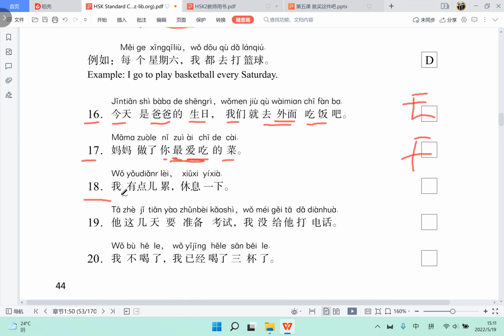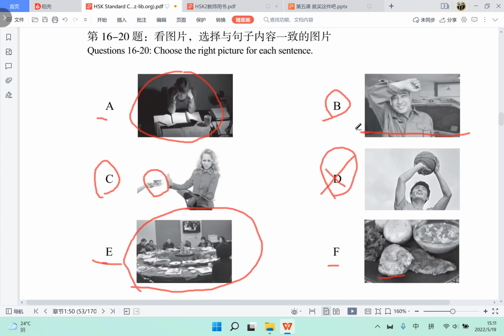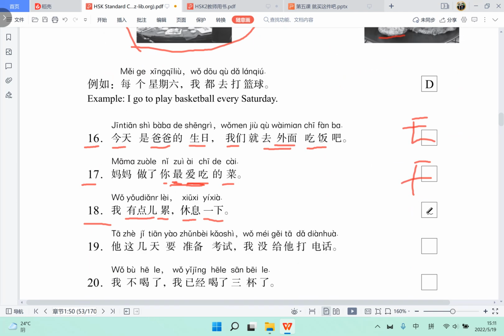And 18, 我有点累, I'm a little bit tired, right? So 累, 休息一下. 休息 is to rest, 一下 for a short while, indicating a short action, right? So 累, this guy is tired, right? 他很累, so B.